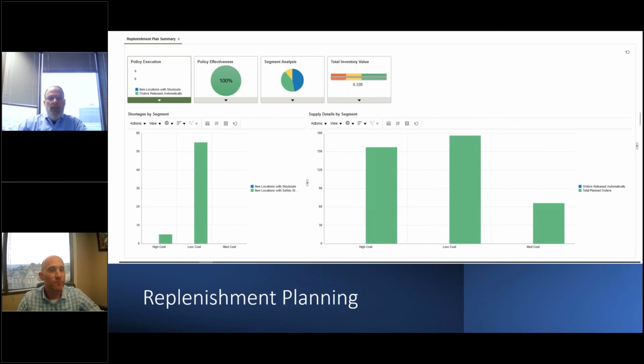The other piece of this is replenishment planning. So maybe you have a warehouse or a branch plant within JDE Edwards that really doesn't need a full supply planning area.